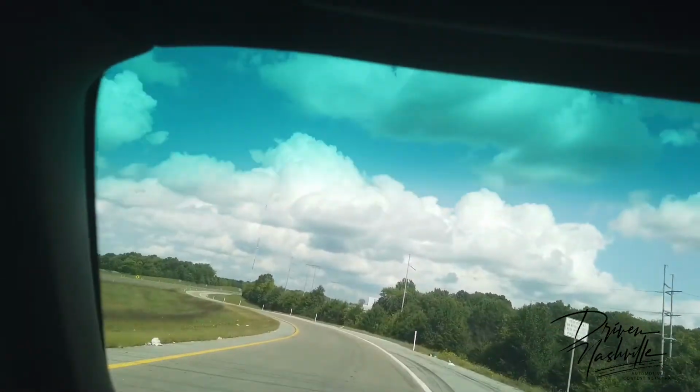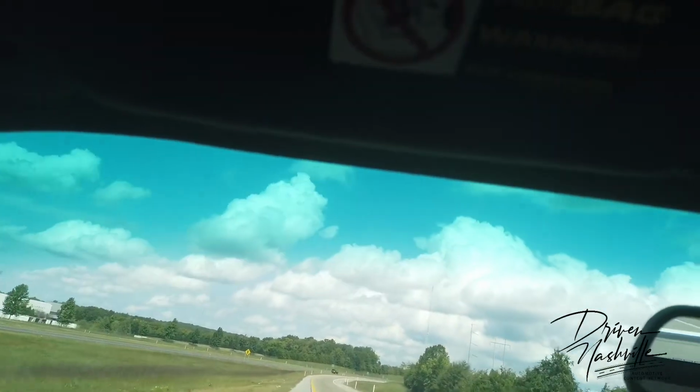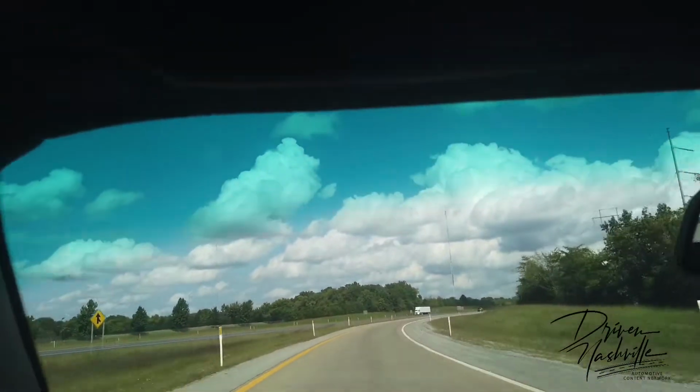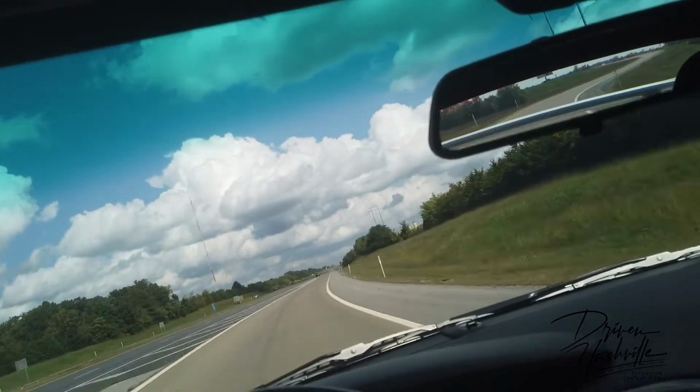Shall we see what she's got? Woo! Shoot, man, sorry. No, don't worry about it. The clutch takes a little getting used to. Gosh, this is great.